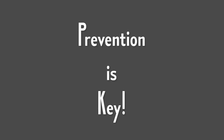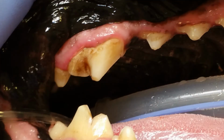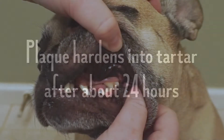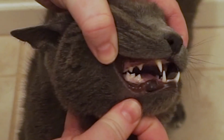You can help keep your pet's teeth clean by brushing them daily. Tartar is the visible debris that you see on the teeth. It's created when the thinner, invisible layer of bacteria, called plaque, hardens. It takes about 24 hours for plaque to harden into tartar, which is why daily brushing is important. Starting your pet young is always best for brushing their teeth, but acclimating a young pet and an older pet to toothbrushing is essentially the same.